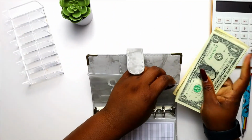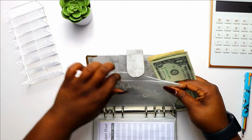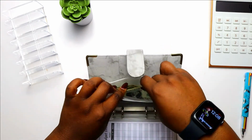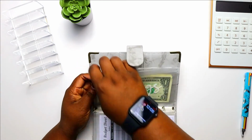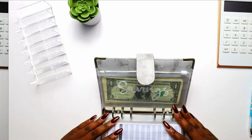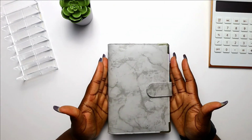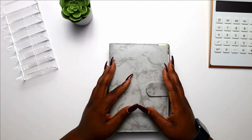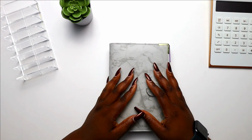I will be stuffing this every week. So each week you get to see me stuff my cash envelopes, and you also get to see me stuff for this particular sinking fund. Alright guys, so that is it. That is our cash envelope stuffing for the week, as well as my new sinking fund, which I will be doing each week along with my cash envelopes.